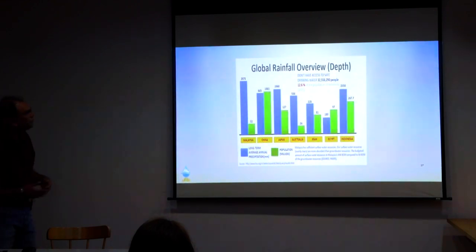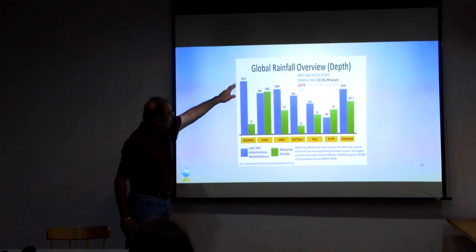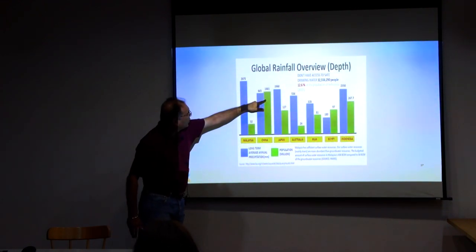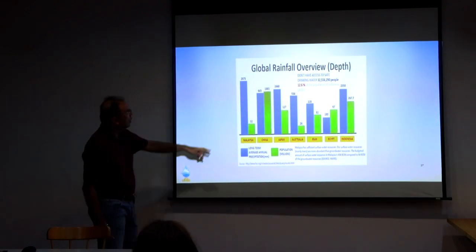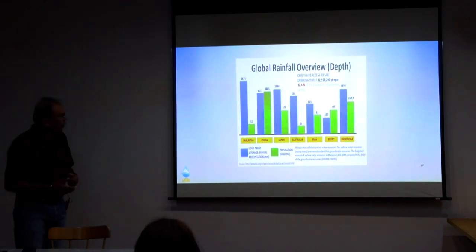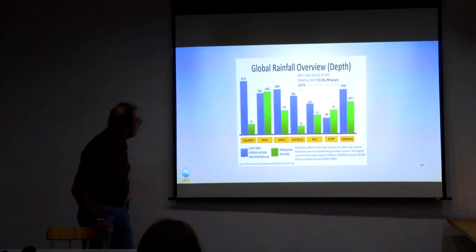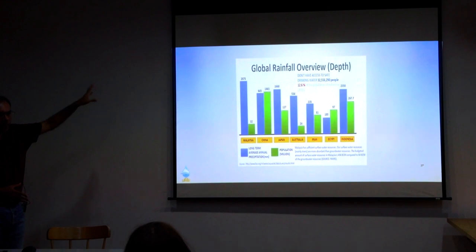Globally, Malaysia is blessed with a lot of water. Look at China, they are the other way around. Their population is more than their long-term precipitation, see? So you have Japan, you have Australia, you have Iran. This is in Malaysia. This is also from the International Organization, right? So we have a lot of rain.